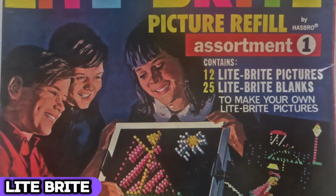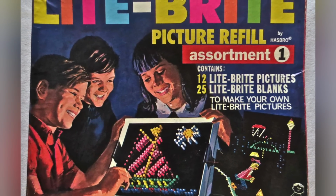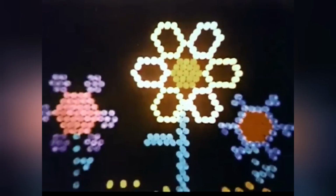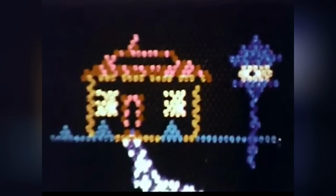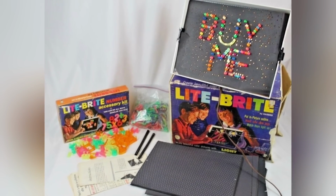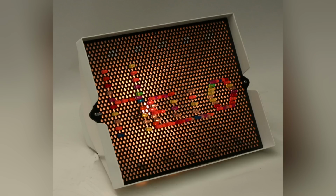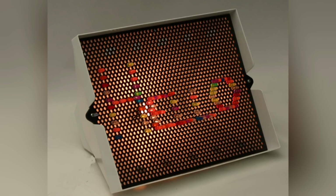In 1967, Lite-Brite illuminated the creative world of children, offering a mesmerizing way to craft with light and color. This toy combined simple components, colored pegs and black paper, to create glowing pieces of art that captivated the imagination. Lite-Brite stood out as a beacon of creativity, enabling kids to design luminous masterpieces that brightened any room. Despite the emergence of more advanced toys, the enchantment of creating with Lite-Brite endures in the hearts of those who grew up with it, a reminder of the joy found in lighting up the dark with just a peg and a little imagination.